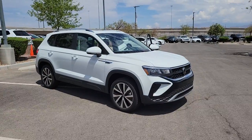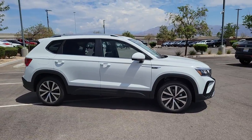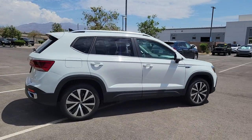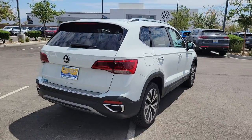Go home happy with the 2022 Volkswagen Taos. You deserve a ride that was designed with your needs in mind. The time is right to take advantage of the technology, performance, and creature comforts this vehicle has to offer.